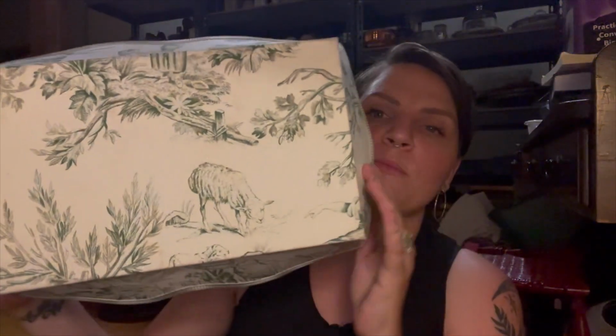I am obsessed with toile, and this is such a beautiful scene. I am in love with the colorway of this tray as well. It is a really beautiful, very vintage white, almost antiqued ivory, but still very white, with a really beautiful olive hue as well as some nice browns kind of woven within it, and it's just stunning. I am in love with this tray. You can see a little bit more of the scenery on the back. Look at that little lamb and all of the greenery.